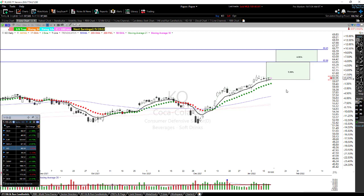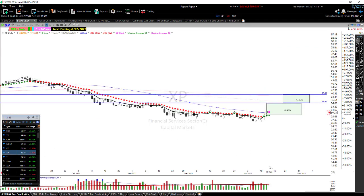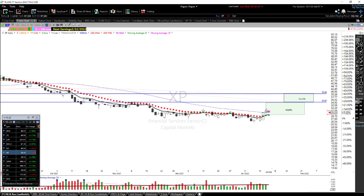Coke's not a big rocket ship, and it does great. It's just not big numbers, but it's numbers. XP is a rounded bottom breakout. It became that yesterday when it closed over the 50-period moving average. Nice little bottom activity here.